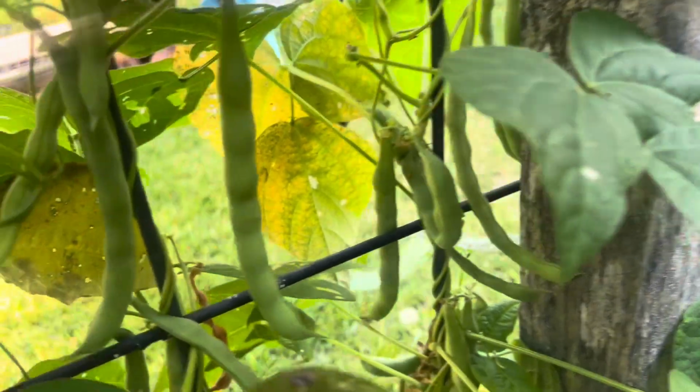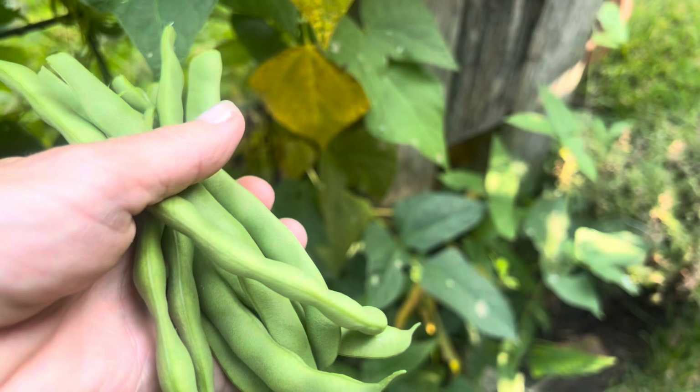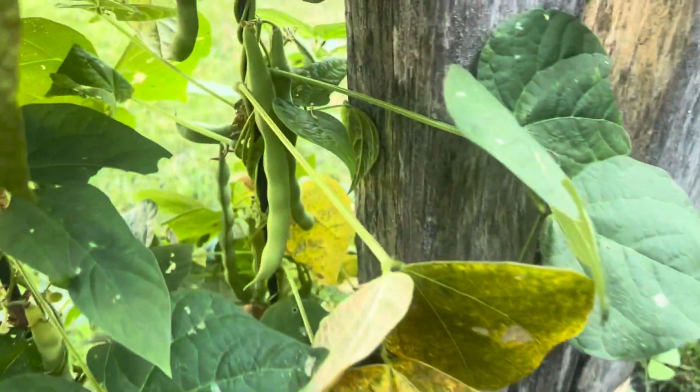There are green beans growing all over the garden, and I'll be harvesting them. I'm going to blanch the green beans and freeze them.